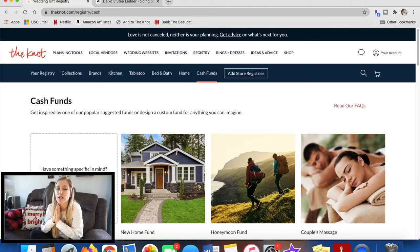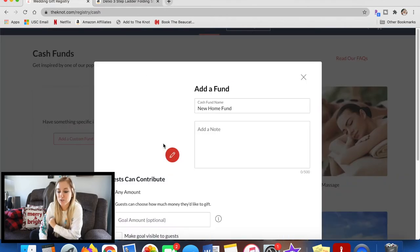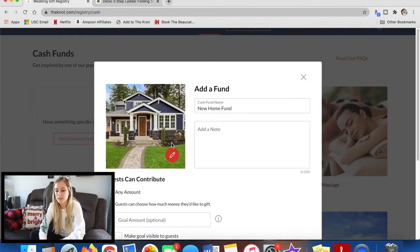Especially if someone is not going to be coming but they still want to give us a gift and they don't want to just send us random money, they can specifically designate it to our honeymoon or our new house fund, so they don't have to worry about shipping us a gift or sending us anything or showing up just to give us a gift if they're from super far away. This is just an easy way for people to help us out in more ways than I feel like people understand.